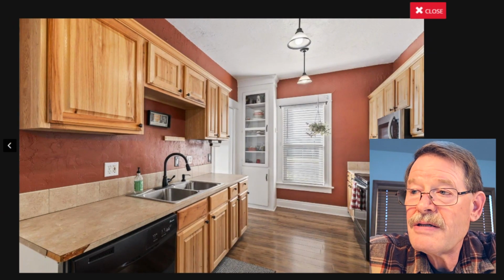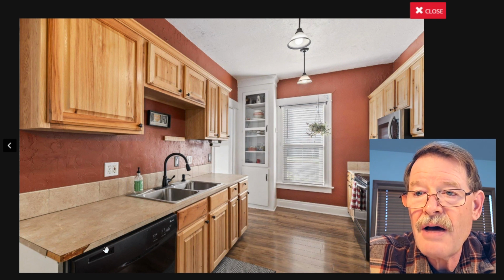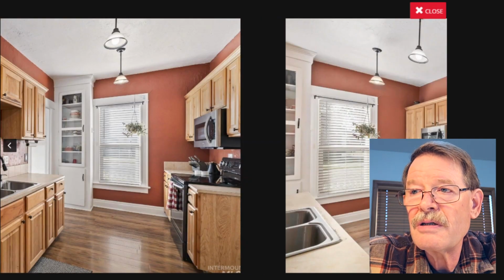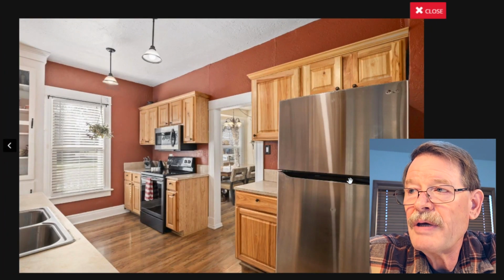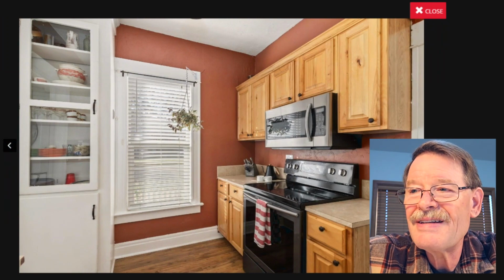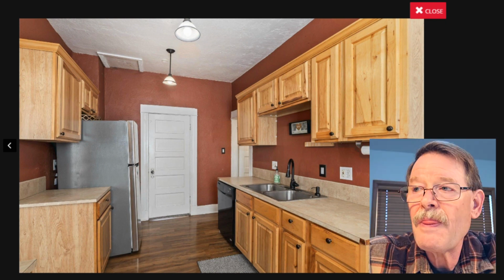And speaking of honesty, the edge of the countertop is broken, and we'll see in this next picture. Well, there it is. We see the other corner. That corner is broken. This corner is broken. So they're not hiding anything. It is a used house.